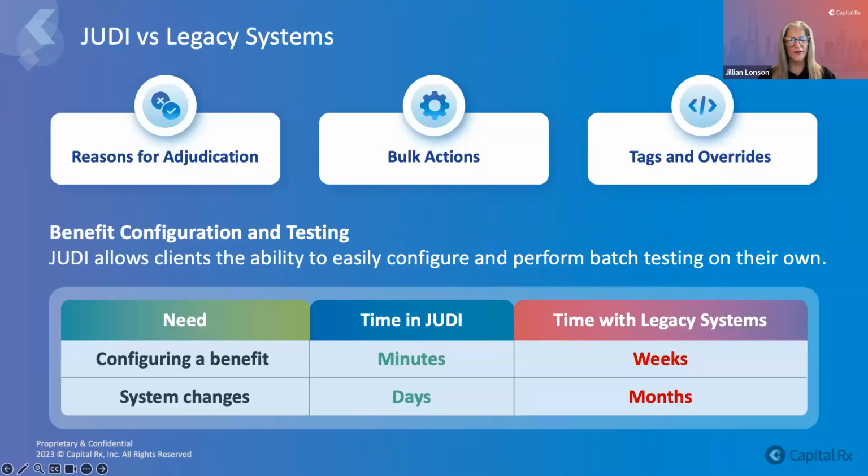So when we compare Judi to legacy systems, there's really no comparison. I cannot say it enough. As someone who has had many years of experience in legacy platforms, Judi is really like a breath of fresh air. You all know my love for the reasons for adjudication, which I just highlighted, which really just allows users to know exactly how a claim processed in Judi and why it processed as it did. We do not need to spend hours and communicate with multiple areas to figure out why a claim processed like it did or how.